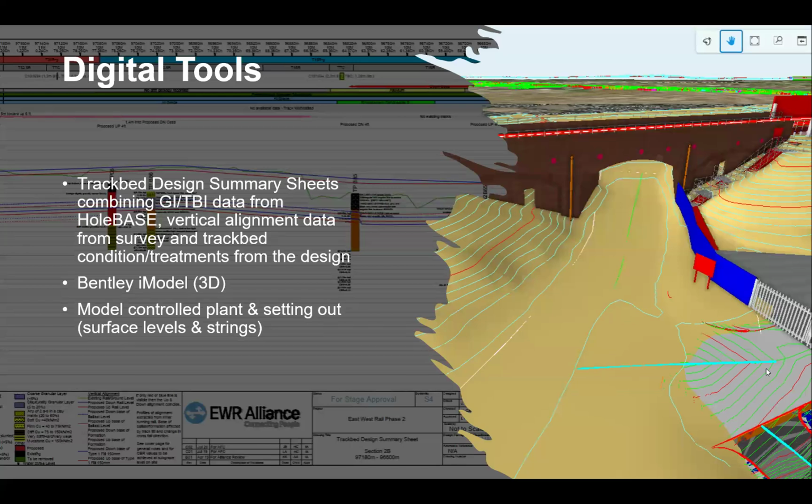The whole job was modeled in iModel, Bentley iModel in 3D. So every single thing that got designed was turned into a 3D element, which was combined and came up with these fancy models that you could drive your way through and see how things fitted together. And during construction, the plant that was out there building it was actually controlled by service levels and strings and 3D gizmos so that they're always in the right place.